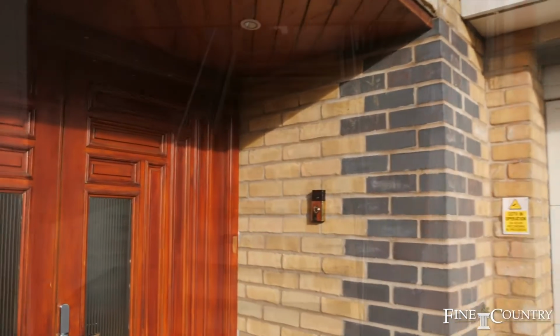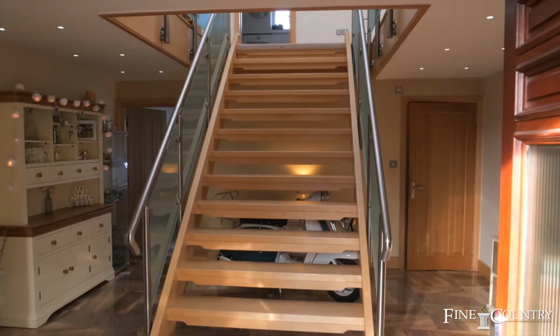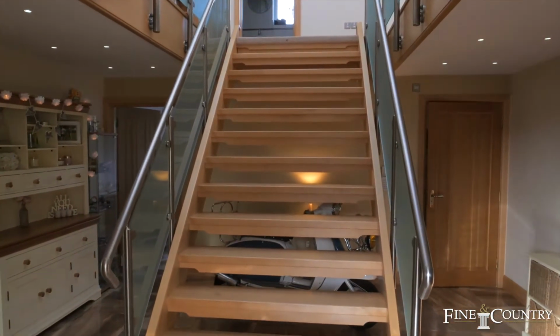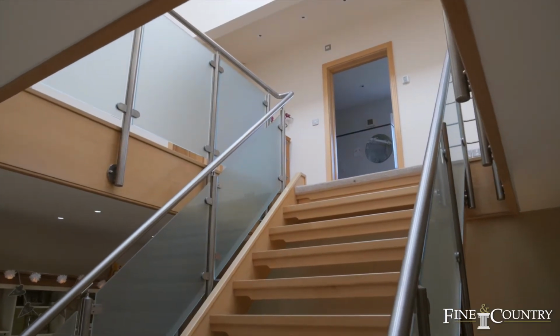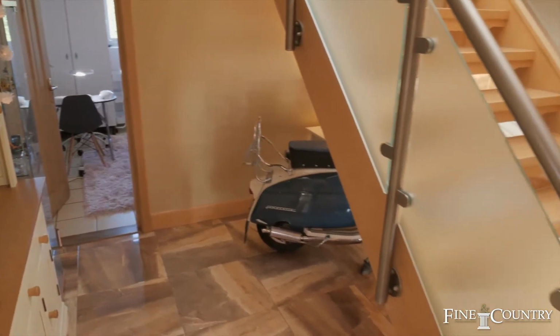When entering through the front door, you're greeted by the superb entrance hall boasting beautiful Italian marble flooring with underfloor heating and a bespoke maple wood staircase. The entire house actually has underfloor heating, which is a lovely touch of luxury.